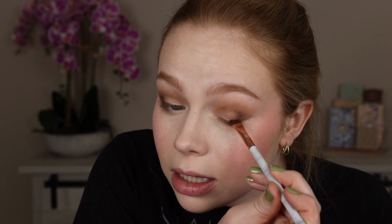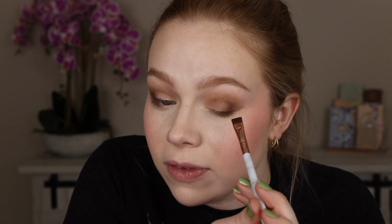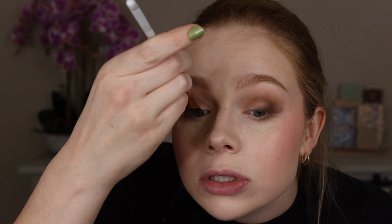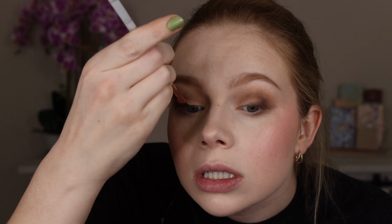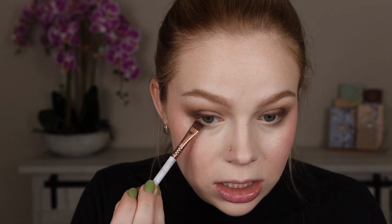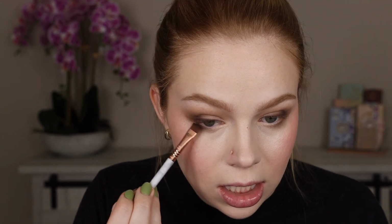I love the Sigma brush specifically because I feel like I can line and then also blend with it. And many flat eyeliner brushes are very, very scratchy, or there's no way you could blend with them. And this is just so soft. It works perfect. And then once I have that blended, I might go in with just a little bit more closer. I'm gonna go ahead and also line my lower lash line, the outer half, with that shade.